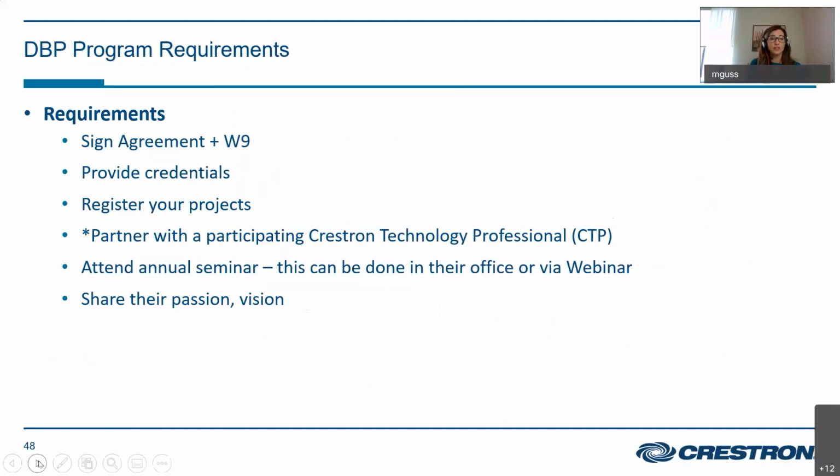If you are interested, the requirements to become a partner are to complete an agreement and a W-9, provide your credentials, which typically we verify today through websites, since everyone has business websites, register your projects. You're working with Boca, for example, on a Smith project.